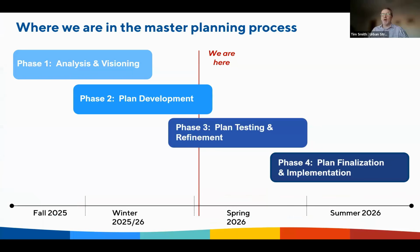All right, let's quickly talk about process and let you know where we are, which is really right at the halfway point of our overall process, which began back in the fall. We're getting near the end of the planned development phase, phase two, and already heading into phase three, which is actually beginning to test many of the ideas you're going to see in the emerging concept plan today. And coming out of this week, we'll be starting to refine the physical vision that we're sharing and really focusing on those priority projects.